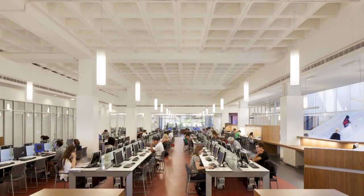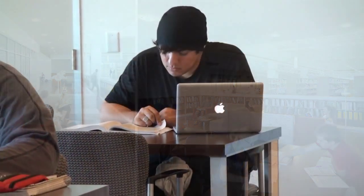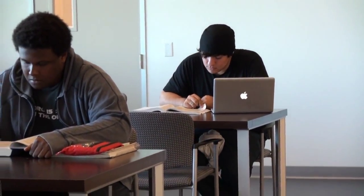Before seeing this place, I kind of figured that I was going to go across the street to Starbucks to do all my studying. And after walking in here and seeing what a good study environment is and how quiet and clean and bright it is, I've already been using it so much and know I'm going to be here a lot throughout the year.